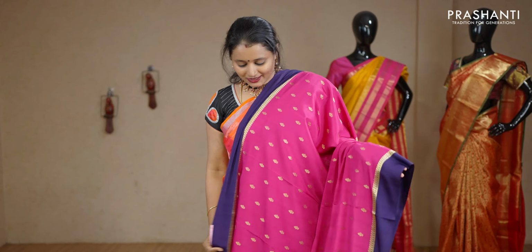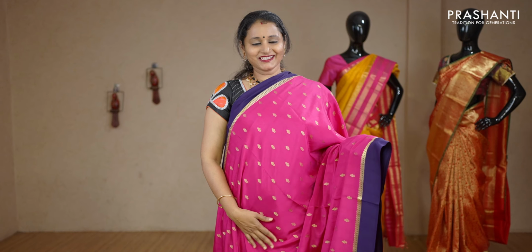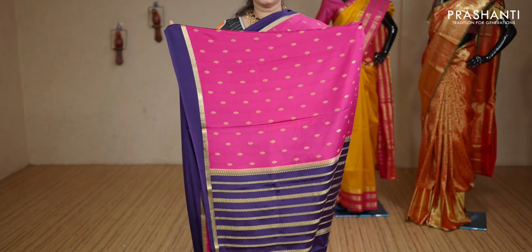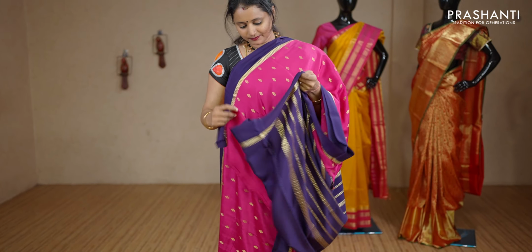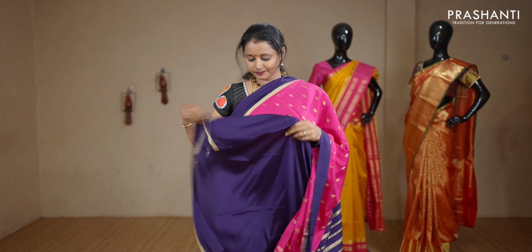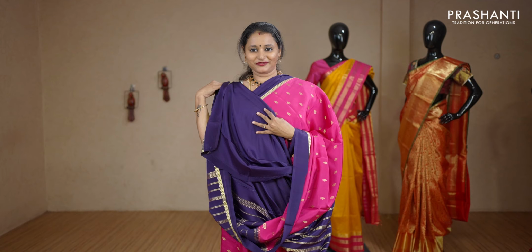This one is a pure Mysore crepe silk sari with contrast navy blue borders on either sides. The body has got small zari woven buttas running throughout the sari. That's the pallu in navy blue, lines of zari along the pallu. And this has got a plain blue blouse. That's the blouse. Priced at 9,750.